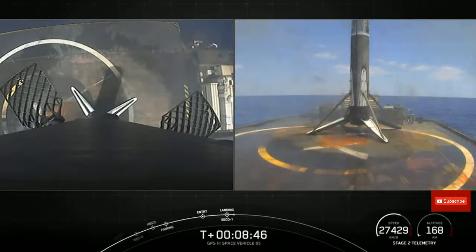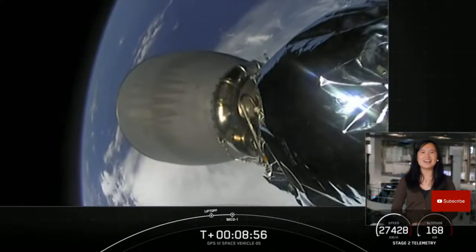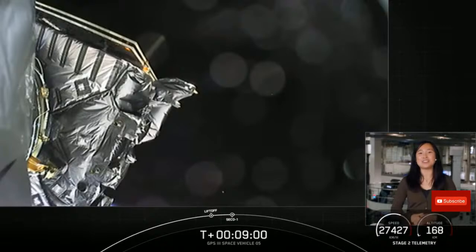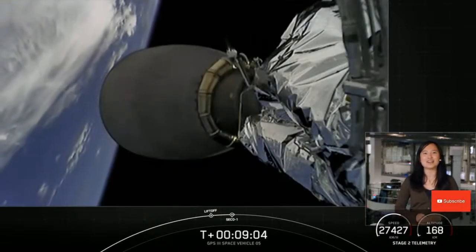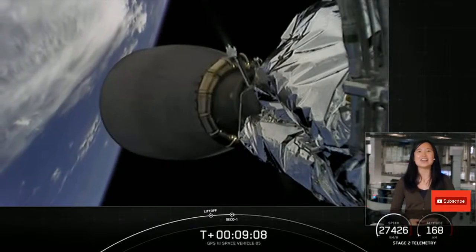And we did get a confirmation from our second stage of a nominal orbit. You can hear the cheering in the background. Everyone's really excited. We did, again, have a confirmation of a nominal orbital insertion. And of course, we saw that beautiful landing of our Falcon 9 first stage on our drone ship, Just Read the Instructions. And there you have it.